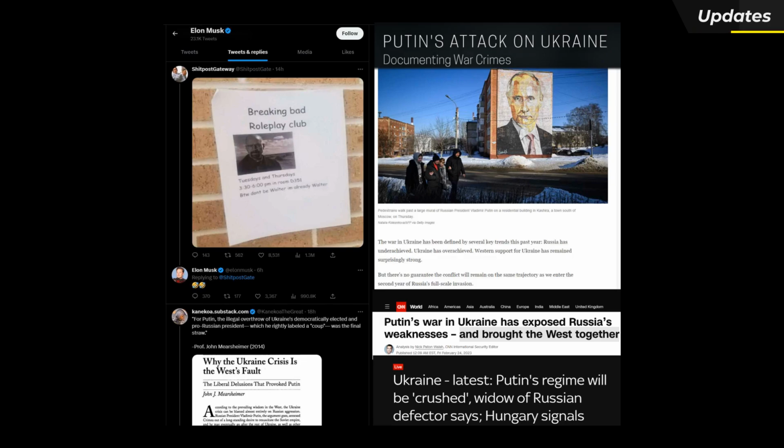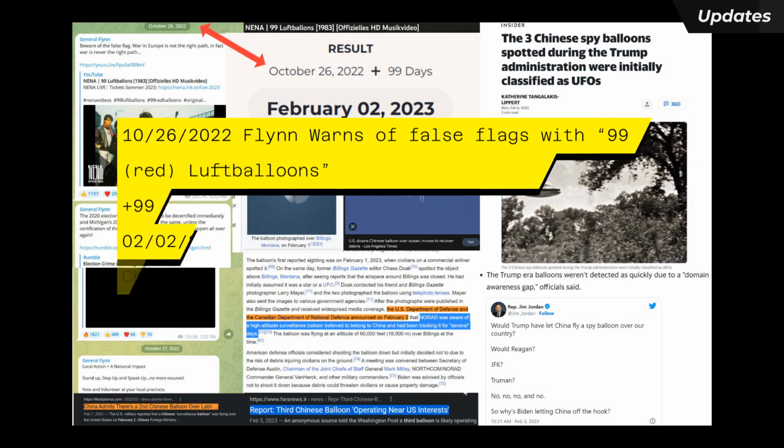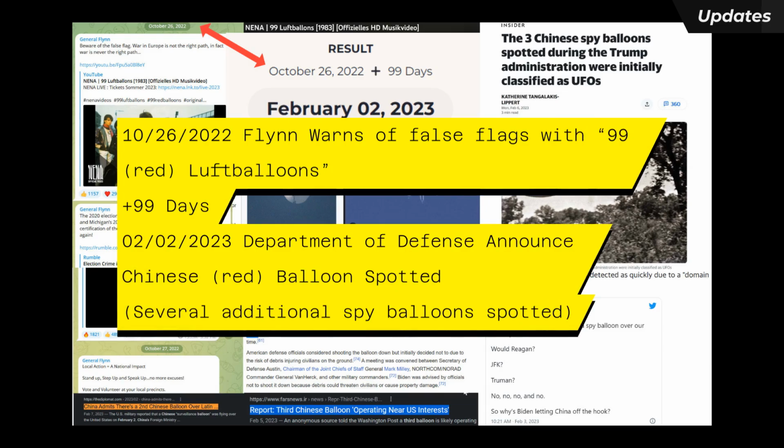Another update is a decode from the community from General Flynn. October 26, 2022. Flynn warns of false flags with 99 red Luft balloons. Plus 99 days, February 2, 2023. Department of Defense announced Chinese red balloon spotted. Several additional spy balloons spotted.